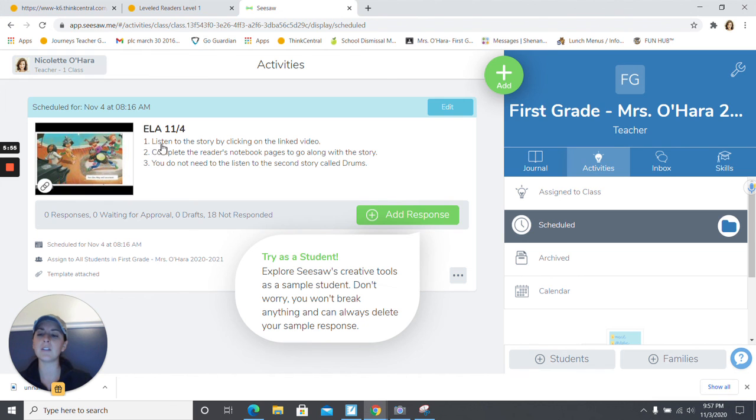Your first thing you need to do is listen to the story, A Musical Day. It's already linked for you here. Then there is a reader's notebook page that you need to complete to go along with the story. When you listen to the story, you only need to listen to A Musical Day. You do not have to listen to the second story, Drums. We will listen to that tomorrow together. So whenever it starts to read the second story of the week, you can go ahead and exit out of the video and complete your reader's notebook page.